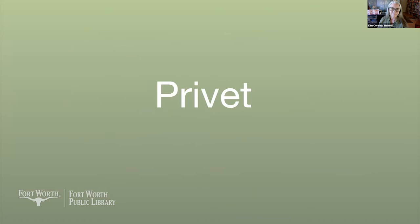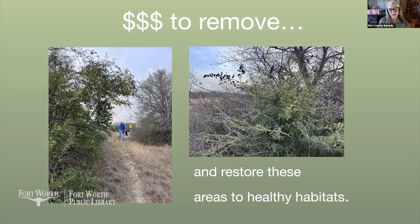Usually I think it's Chinese privet, but there are all kinds of privet, and they have privet in common. And it's going to cost a lot of money to remove it. The Fort Worth Nature Center has been working on it for quite some time, as anyone that has volunteered there can attest. These two pictures are taken on the trail on the eastern side of Lake Benbrook. It's a horse trail and a hunter trail and a walker's trail. And I suspect that this privet came from the retirement community that is there.